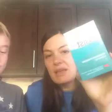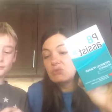So there's another kids product coming out, PB Assist Junior, which is a probiotic, and I am super, super excited about this. This is a probiotic that includes 6 strains of the probiotics and 5 billion live cells in here.